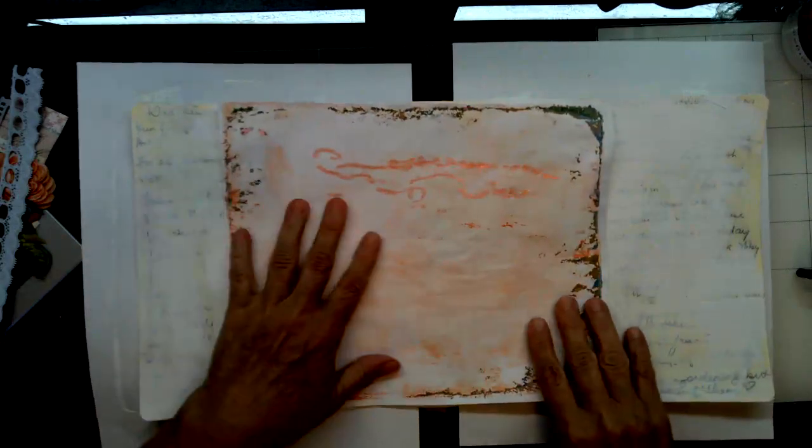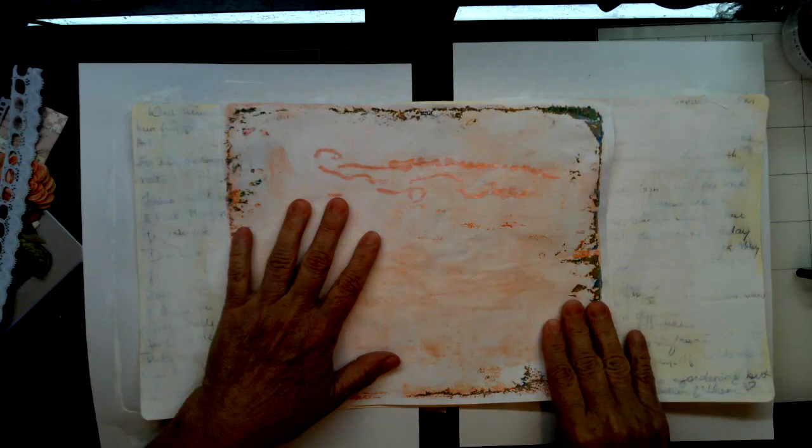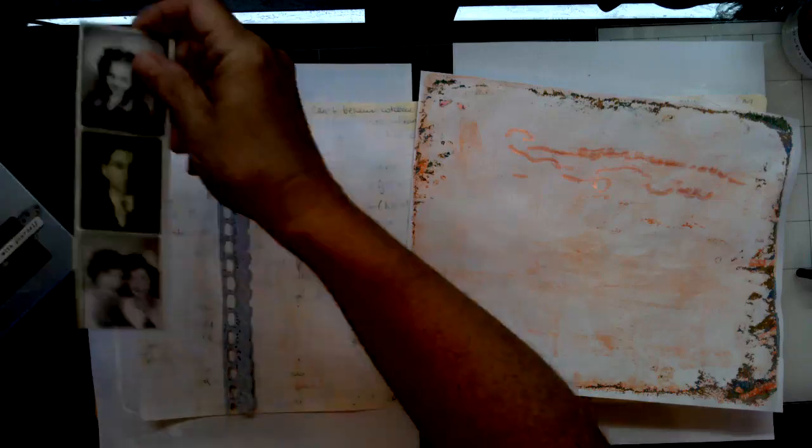So I did my journaling. I put a layer of gesso down and now we're just going to see where I want my pieces. And I did play around a little bit and I like the way I put this down here.